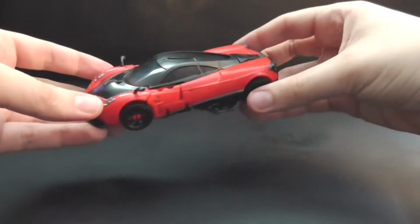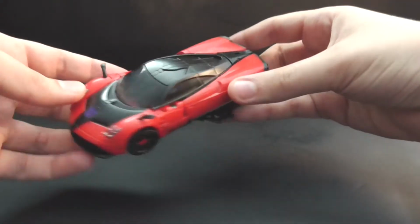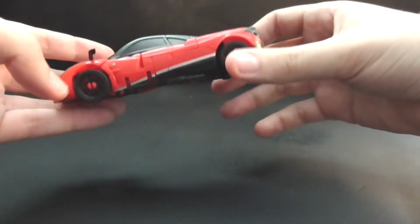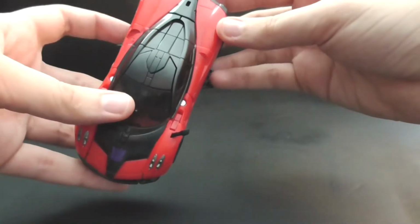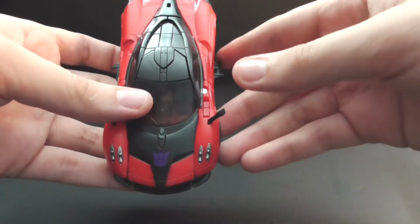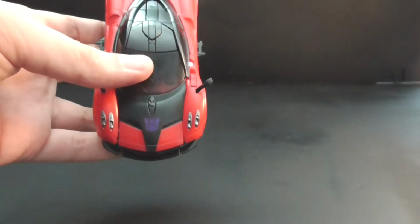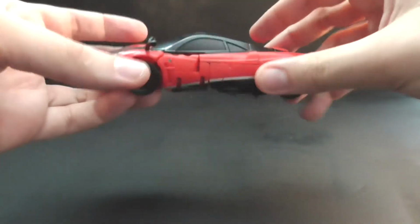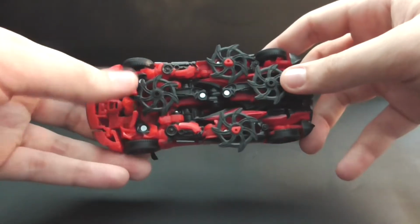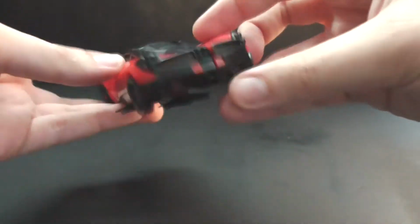But honestly, the vehicle mode looks exactly like that car. Very fast, very sleek. Has a nice Decepticon symbol on the front. Even has the saw blades, which will be essential in robot mode, on the side, so it can act like a spy film where the saw blades come out of the side of the car and take out the tires of the other vehicle. Underneath you can see the rest of the saw blades and most of the robot mode folded up, but that's not really new for Transformers.